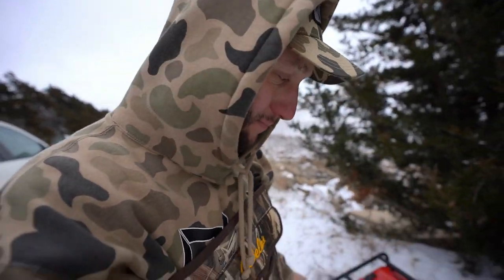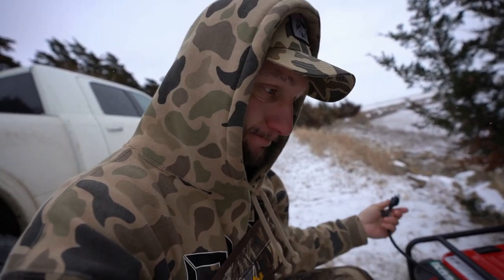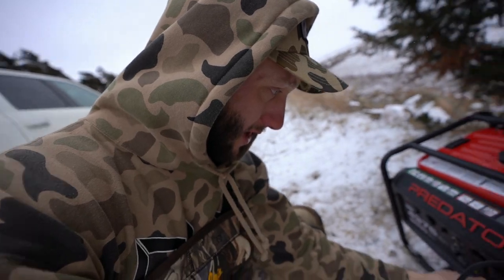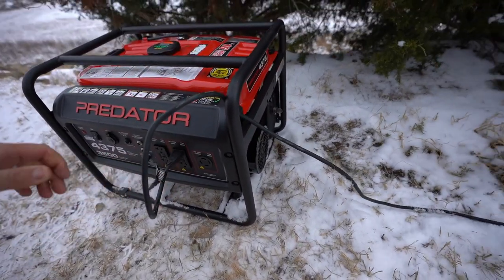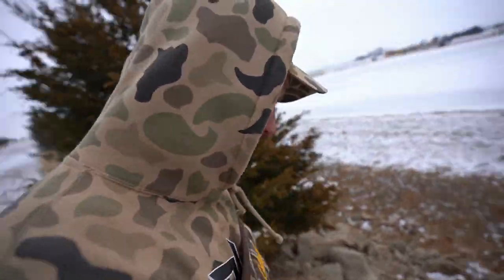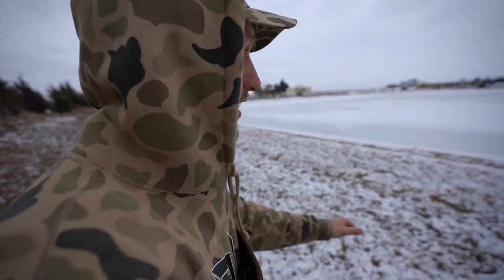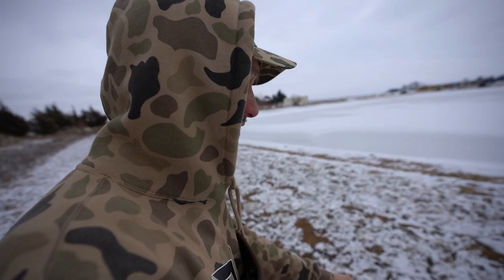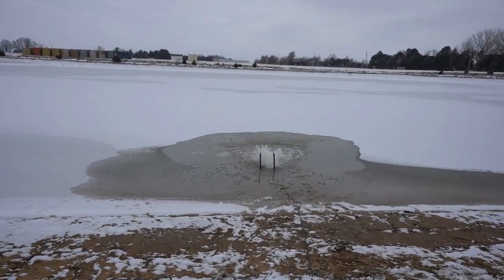So after further inspection, a big old thick piece of ice was caught in the propeller. Always something. Here we go. Okay. We should be up and running. There we go. Look at that. Oh boy, that's pretty. Look at the amount of water it's shoving out there already.